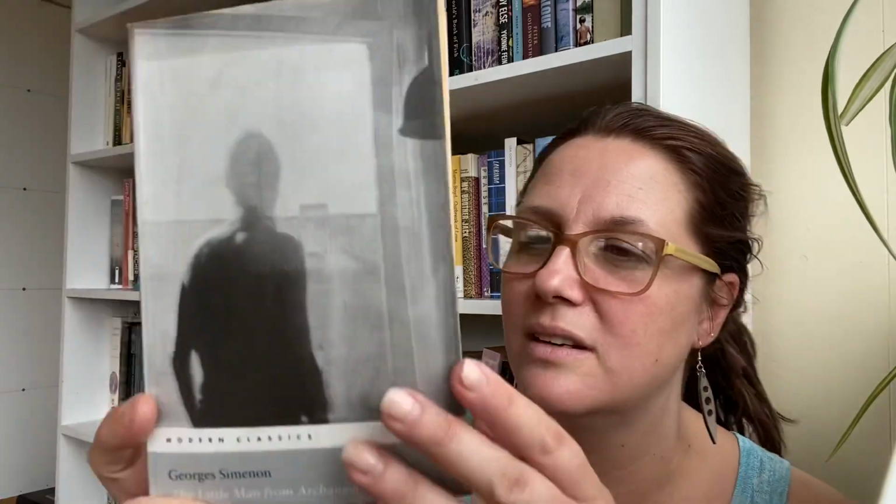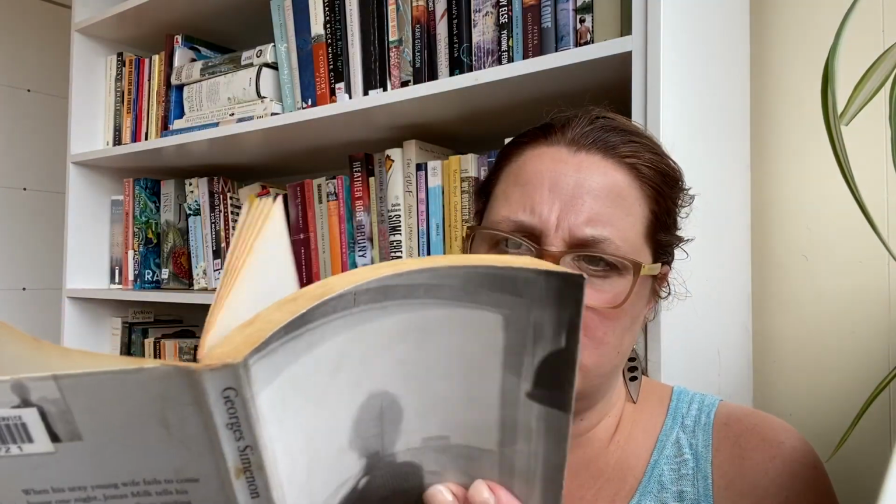And for Bert and Sian, this is Simenon. These are kind of mystery novels. And I know that Bert likes Simenon, I think. Am I on the right track? And he's a French author. Am I on the right track? Oh, gosh. Yes, he's French.